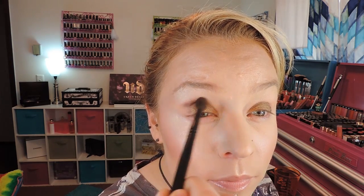So now I'm going to go in with this shade right here, which is kind of a purple taupe with some little shimmers in it. All these shadows so far, I've kicked up quite a bit of product with my brush in there, but we'll see how they blend here in a minute. I'm going to go ahead and just stick this right into my crease. Pick up a bit more.